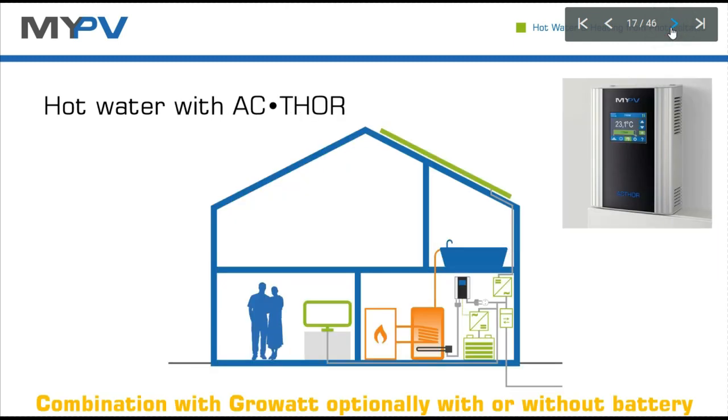Good. It's all about a product named AC•THOR. And I have one device here next to me. And when we introduced the AC•THOR in 2017 for the first time, it was misunderstood by many people. Because they looked at this device, they saw that it has a color touch display, and in the first second, they immediately thought about a smart home system. But actually, this was wrong. The AC•THOR is not a smart home system. It's technically speaking an AC power controller.